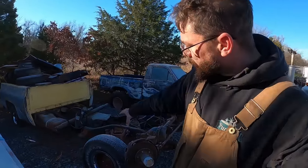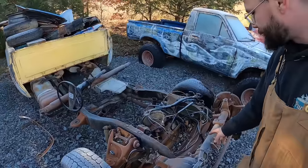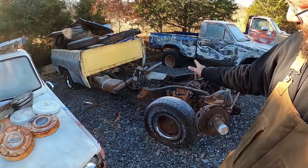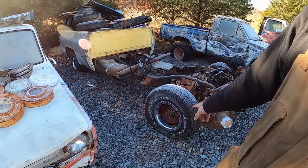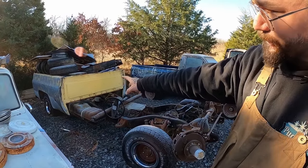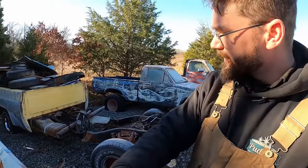Anyhow, roller. Short bed frame right here, factory. How's the drag link on that? In much better shape than that custom one over there. This factory short bed frame came with a matching set of rallies with beauty rings and a short wide bed, which ain't the greatest shape, but it'd be usable definitely for something like a, what do you call it?